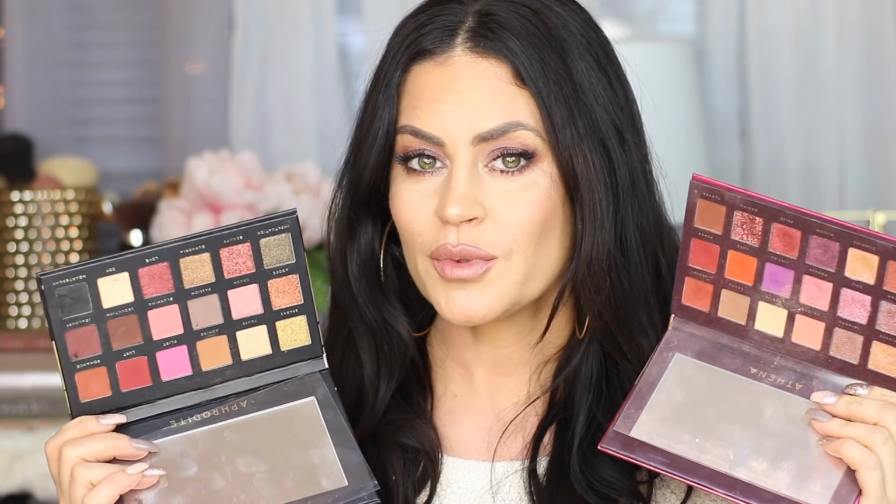But seriously, the formulas are so good on these. I don't have the Huda Beauty palettes, so I don't know if the formula is better or worse than the Huda palette. But I know that this formula is so good that I don't even care. What a great brand that's putting out these beautiful palettes for a price that people who may not be able to afford the real thing can now have. And then the other one from Bad Habit that I've been using a lot.